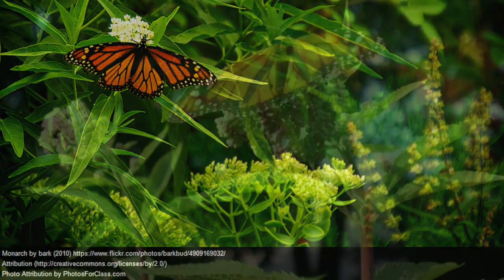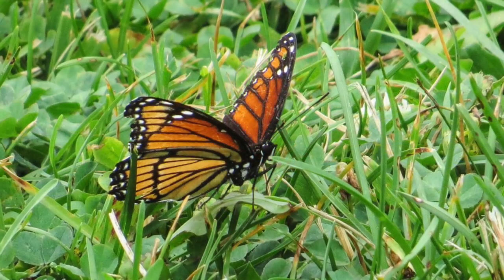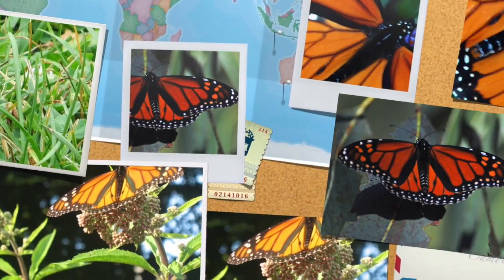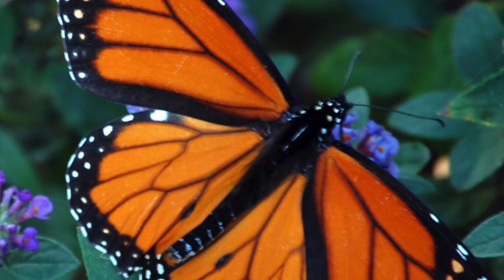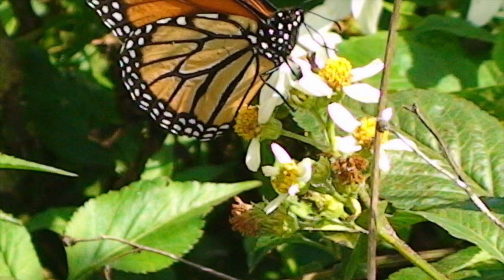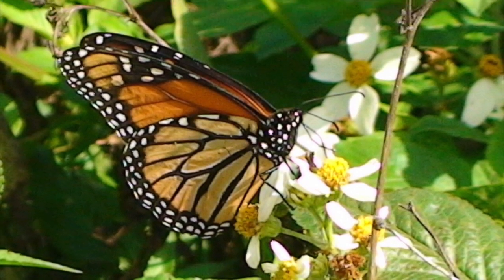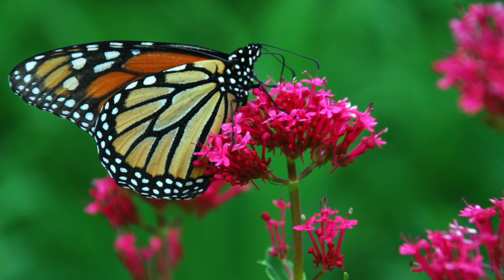Today you will learn about the monarch butterfly's physical appearance and how that protects it. The monarch has orange wings with black veins and white spots. They are called warning colors to tell predators to go away. Now you've learned about its physical appearance and how that protects it.